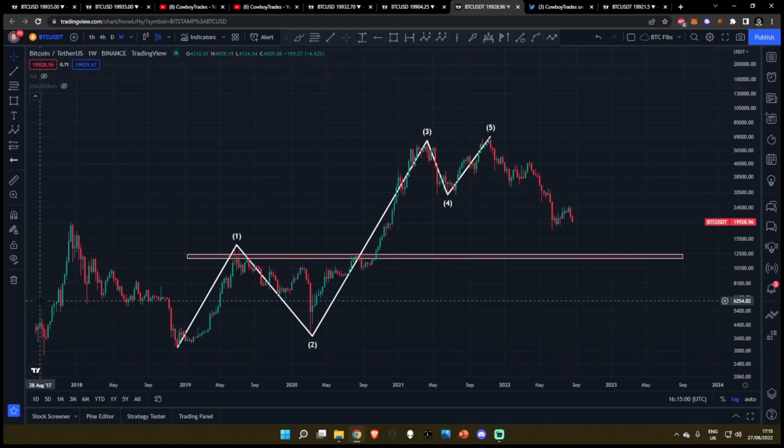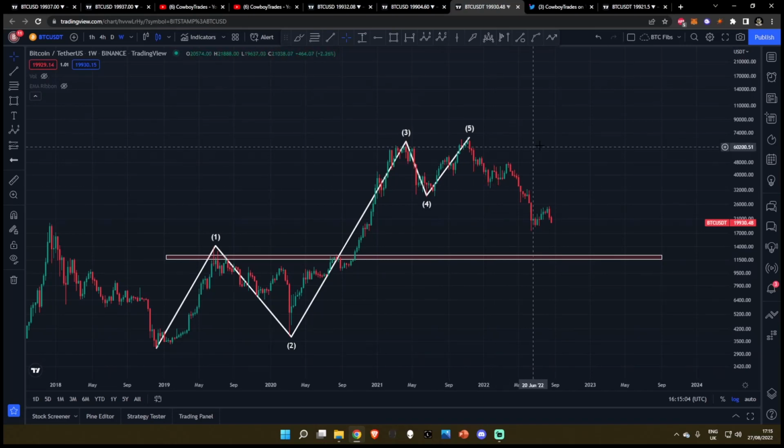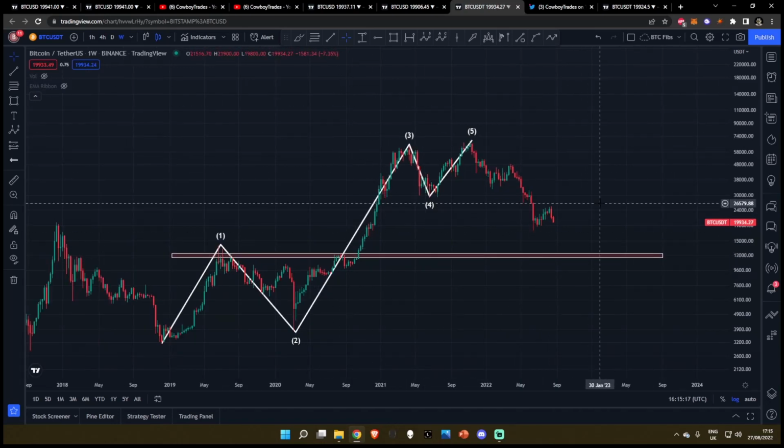When you are drawing a 5-wave impulse in your Elliott waves, if you're going to have an ABC correction, if you're going to have a 1 to 5 correction, 1, 2, 3, 4, 5, where you're meant to bottom is above the 1 wave. So if we look at the 1 wave, once again, really simple. I've been talking about too much Elliott wave theory recently, so just a quick thing.